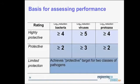And the lowest level of performance that allows for a claim, limited protection, requires the demonstration of any 2 of the classes of organisms to the protective level. Technologies at this level might include chlorine, ceramic filters, biosand filters. And because this does not require performance for all 3 classes, this claim will be supplemented with language that allows the user to know which 2 classes of organisms have been met and which remaining class is not addressed by this technology.